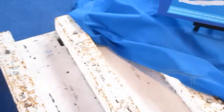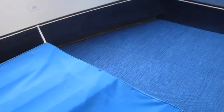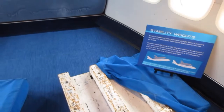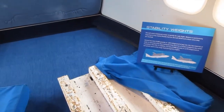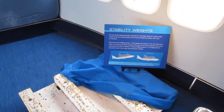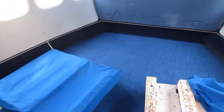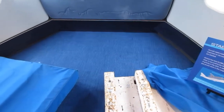So these right here, this one actually just has its cover off. These are stability weights. 2 tons of pig iron is secured to the floor forward of the front row seats for the balance. Wow. Oh, yeah. It balances the center of gravity. Wow.